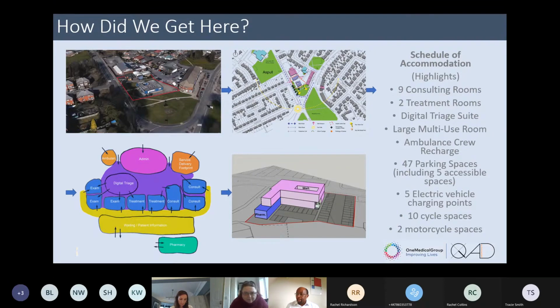Then the bottom middle diagram is one of the very first iterations of the massing of the building on this particular site. This was done effectively to test a schedule of accommodation, which you see listed on the right, in terms of key rooms, numbers of car parking spaces and other key criteria, and to see if that would actually work on this site. I don't know if you all know, but the site is an amalgamation of the Aspull surgery and the Aspull clinic that's currently there at the moment.